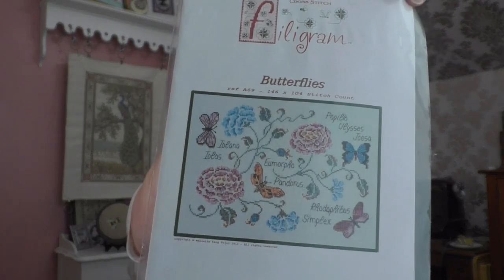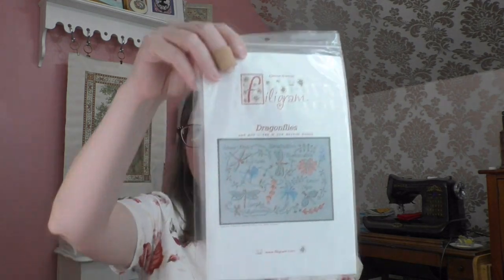The next few votes have 3 votes, and one of them I'm confused about. This is the Bee by the Drawn Thread. This had 3 votes. And Butterflies by Filigram also had 3 votes. And then Dragonfly Sampler. Here's where I'm confused, because I have 2 Dragonfly samplers. One is by Filigram, and the other one is by Midnight Stitching.